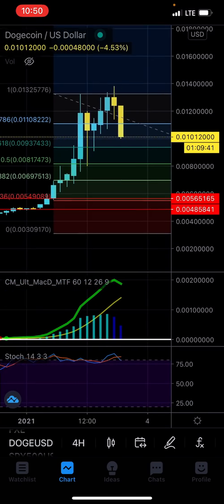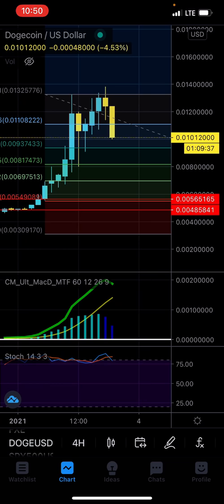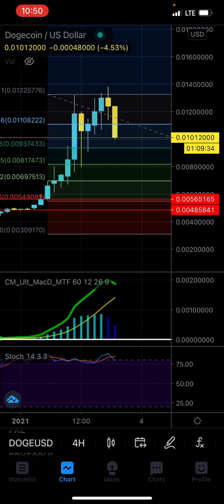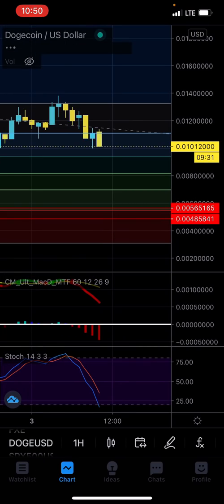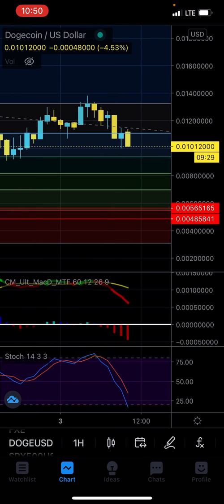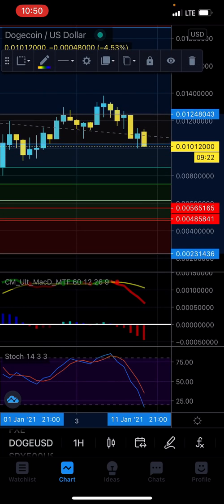On the 4 hour chart, you can see this huge bear candle that just got created. We're still completely bearish. We need to see exactly what's going on in the next hour or so. The big indication of where we're headed is the hour MACD, how much doggy actually drops on this hour MACD, and this trend line on the top chart.